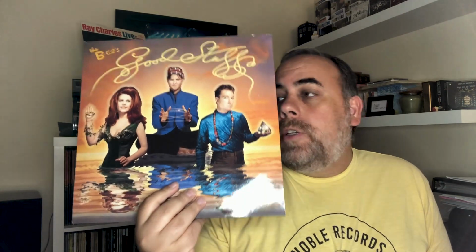This actually is a European pressing, and was cool to find this one. And I mean, I've had the CD for years. B-52s, a true favorite band of mine. So I was happy to add this one to the collection. Glad to have it.